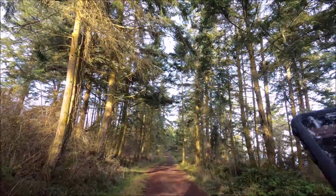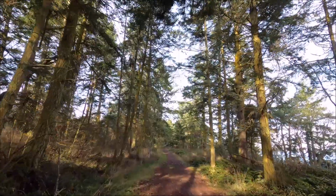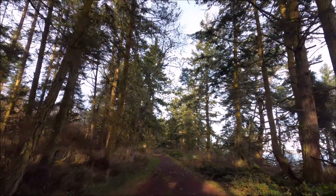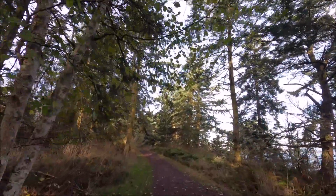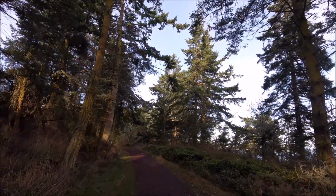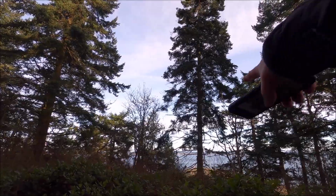Now we came up from nearly sea level, and it looks like we're up to 224 feet, so that was a pretty good gain in elevation, at least a couple of hundred feet. Okay, so I don't know if you can see it in the distance, but the lighthouse is down there. Let's get this back level again.